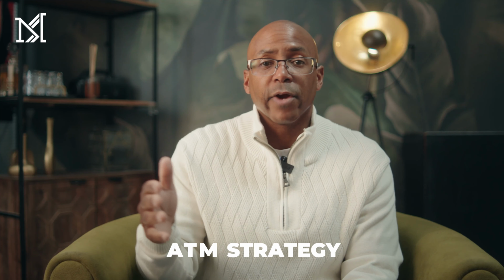And this is a part of our framework called the ATM strategy, the ATM framework, the attention, time, and money strategy. And what this means is this is the A part, and it can be a part of the T component. Why is this important? Well, number one, when we're wanting to sell our products and services, especially if we're not selling an emergency service, now this can work for an emergency service, but when the product or service isn't an emergency, right?